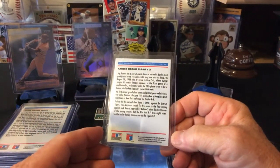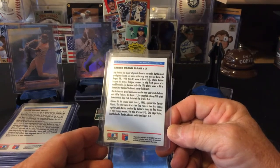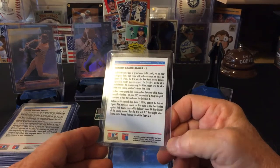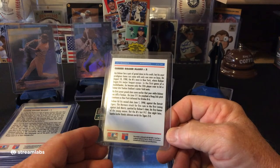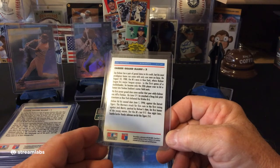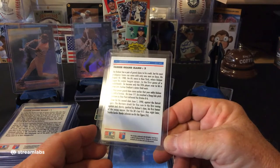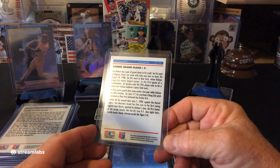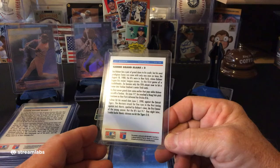Jay Buhner has a pair of Grand Slams to his credit, but his most prodigious home run came with only one man on base. On August 18, 1988, the M's were in New York, where Buhner began his Major League career. In the first game of a doubleheader, he became only the 5th player ever to hit a homer into Yankee Stadium's center field seats. His first career Grand Slam came earlier that year.